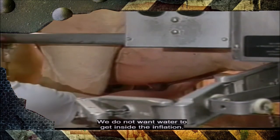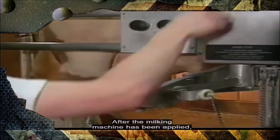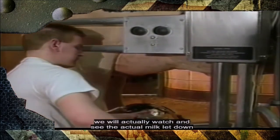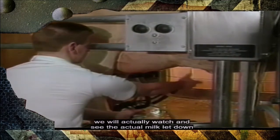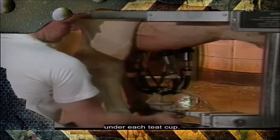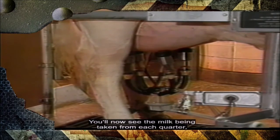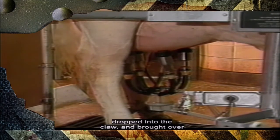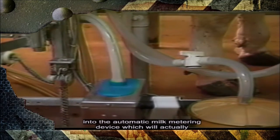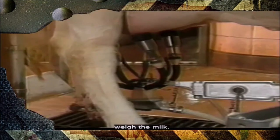We do not want water to get inside the inflation, that part of the milker that is actually removing the milk from the cow. After the milking machine has been applied we will actually watch and see the actual milk let down as it is dropped into the claw, or that portion under each teat cup. You'll now see the milk being dropped, taken from each quarter, dropped into the claw, and brought over into the automatic milk metering device, which will actually weigh the milk.